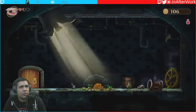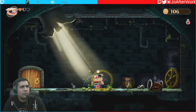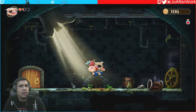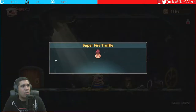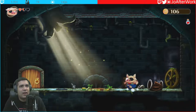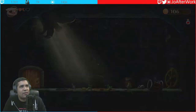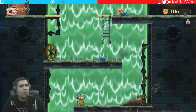Let's check this door real quick before we keep going the other way. Huh? This is a spiritual successor type thing. So yeah, no reverse 8-bit. The normal series was Wonder Boy. Okay, cool. We got our upgrade to our fire. Hell yeah. The fact that the character is not floaty is the biggest takeaway for me.